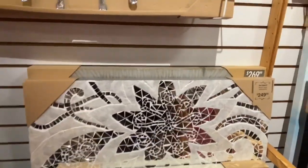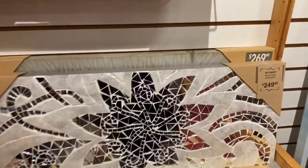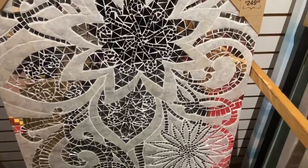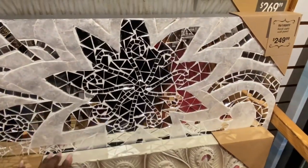I've always thought this mosaic art piece is so pretty, but I've seen similar ones way cheaper at Ross, you guys. Way cheaper and just as beautiful.